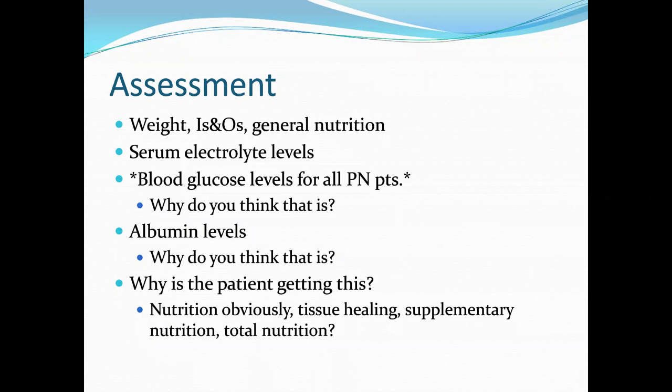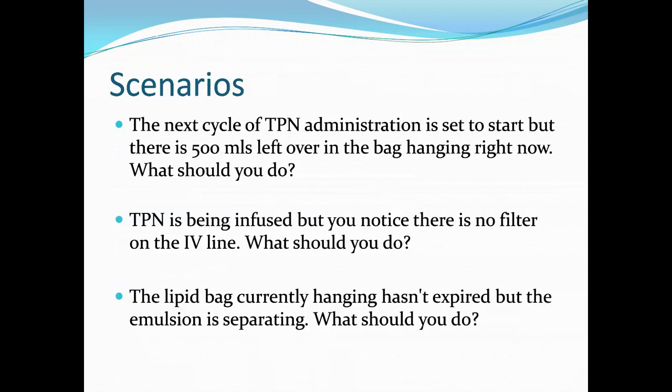So always just think about, what am I doing? What are my goals? Why are they getting this? When realistically are they going to stop getting it? What are the conditions that would arise that would lead them to stop getting it? What might necessitate them getting more? Just think about all those things.